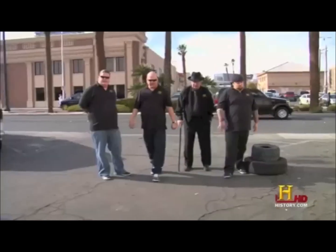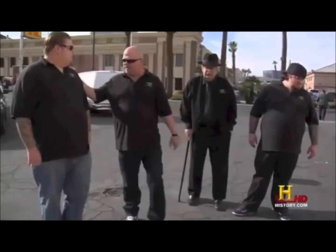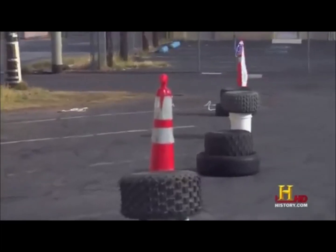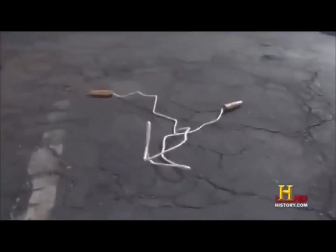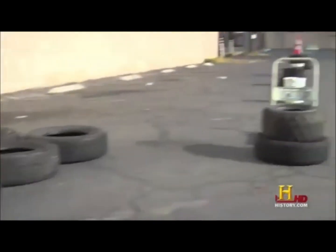All right, come on, guys. This is the deal. When you get to the tires, you run through the tires. Pretty self-explanatory, right? Yep. You get to the first cone, 10 jumping jacks apiece. Second cone, 10 jump ropes, and then run back. First one there wins. Which one's going to fall on their ass first?